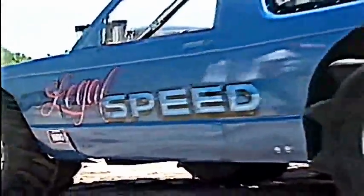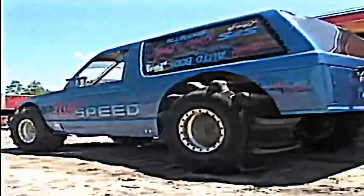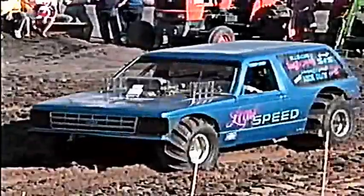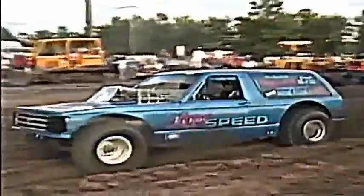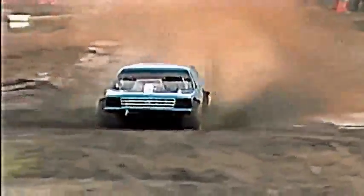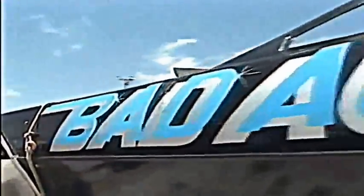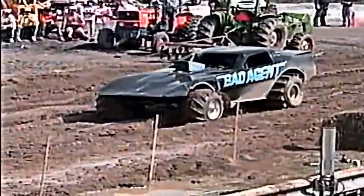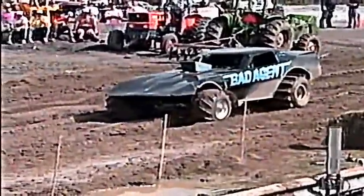Glenn Siebel and the Legal Speed, a Chevy S10 Blazer with a 568 cubic inch Chevrolet engine blown and injected on alcohol. Joe Kinzer's Bad Agent, one of the wildest runners on the circuit. This black Corvette funny car was built from the ground up by JoJo.